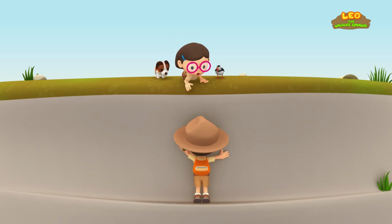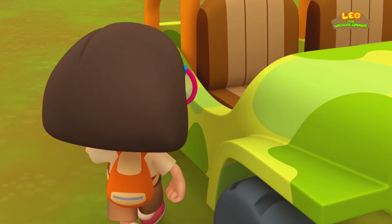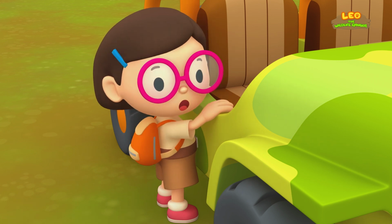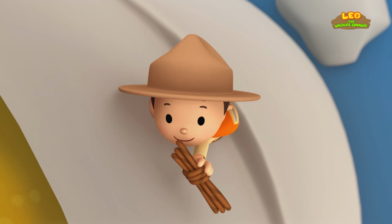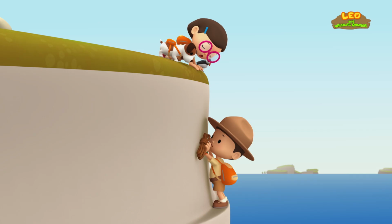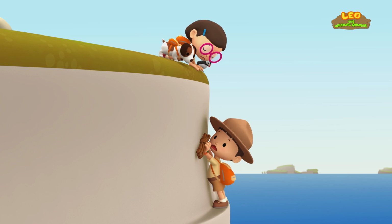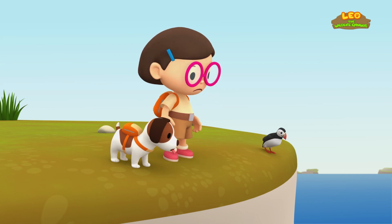I can't reach you, Leo. Let me get a rope. Hang on. Oh, no! There's no rope in the Jeep. Leo! I can't find a rope. I have rope in my backpack, remember? Can you throw one end of the rope? I don't think so, Katie. One wrong move and I'll fall. Oh no, what can we do now?